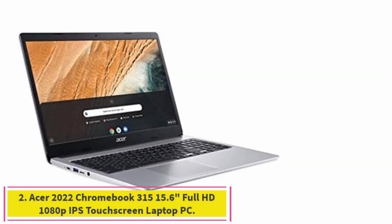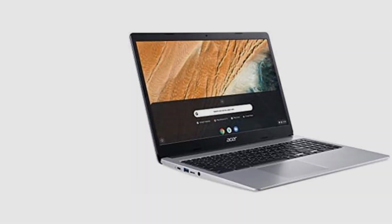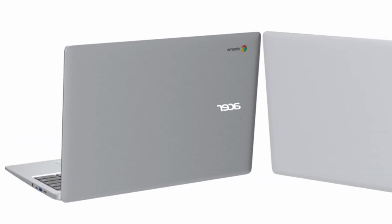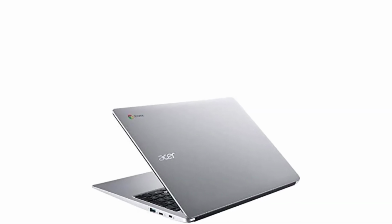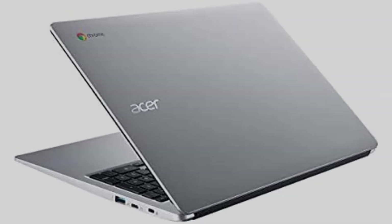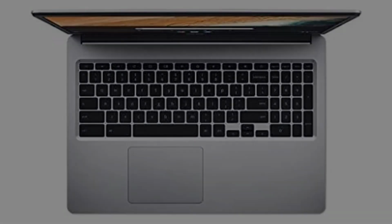Number 2. Acer 2022 Chromebook 315 15.6-inch Full HD 1080p IPS touchscreen laptop PC. The Acer Chromebook 315 features the familiar form factor of a laptop and adds touch capabilities to the 15.6-inch Full HD display. For simple lesson plans and significant assignments, touch brings a new level of interactivity a non-touch laptop doesn't offer. The Acer Chromebook 315 also features a 1.1 GHz Intel Celeron N4020 dual-core processor, 4 GB of RAM, and 64 GB of eMMC storage.